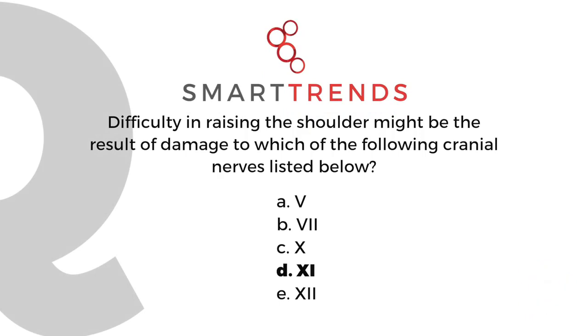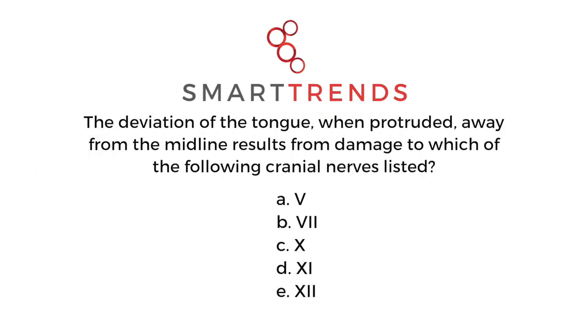Last but not least is cranial nerve 12, which deviates the tongue. Now let me show you a past test question on this.